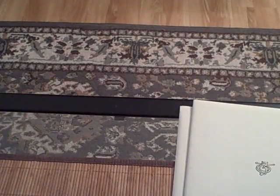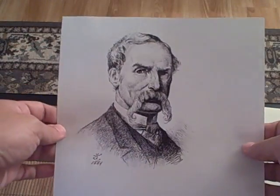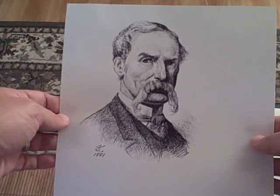Okay, yeah, I got 2 of these. And this one, unfortunately, has this little spill on it, which really is sad because other than that, this is just in great condition like the other one. It's identical. Same pages. I also, while I got you here, I wanted to show you a picture of John Tenniel so you can see what he looks like. That's a self-portrait done in 1884.